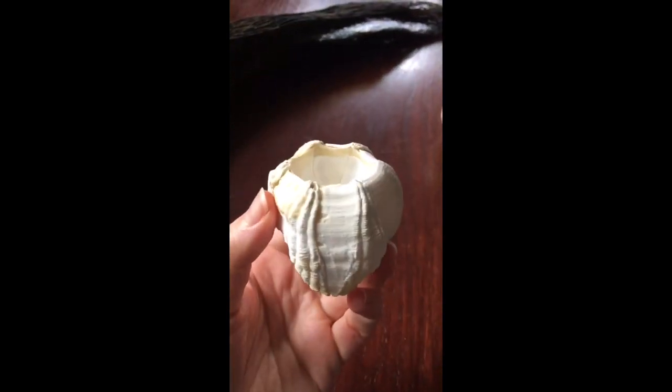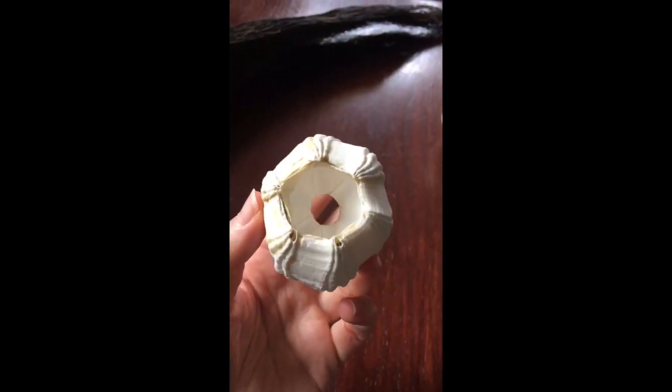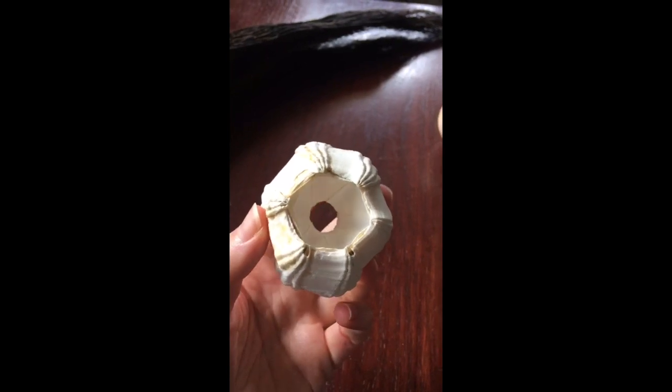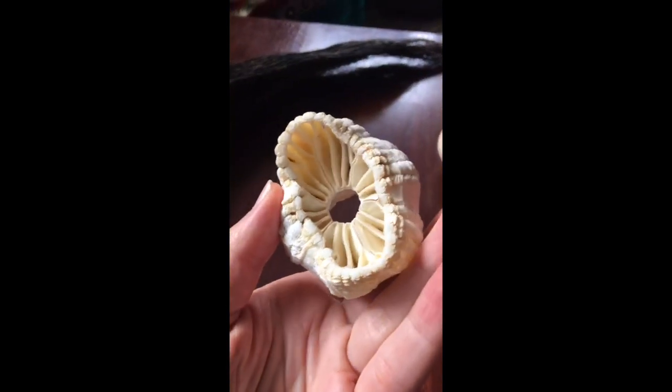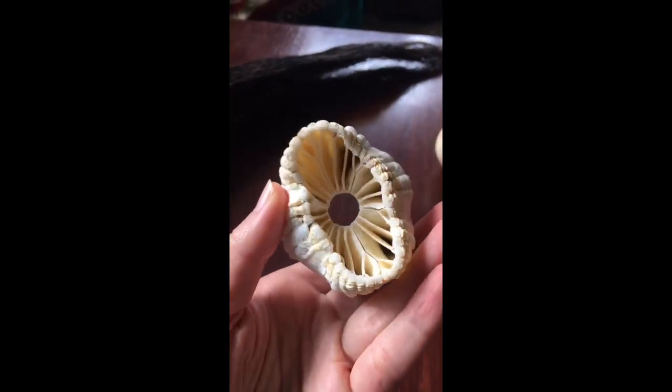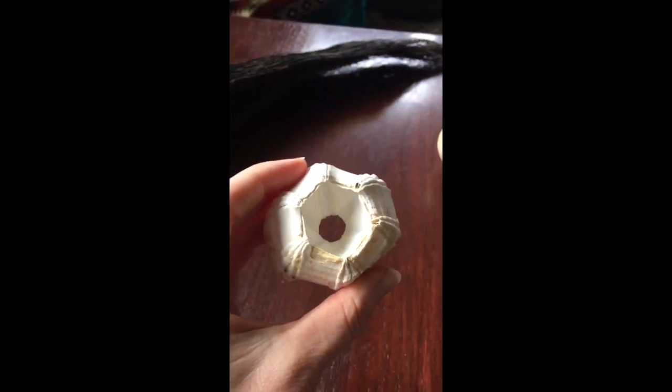Now this isn't actually part of a humpback whale, but it does live on a humpback whale. This is a special kind of barnacle. This is just the shell of it that only lives on humpback whales.